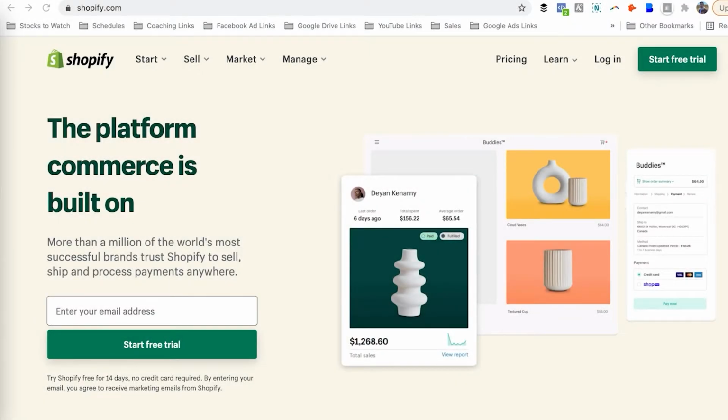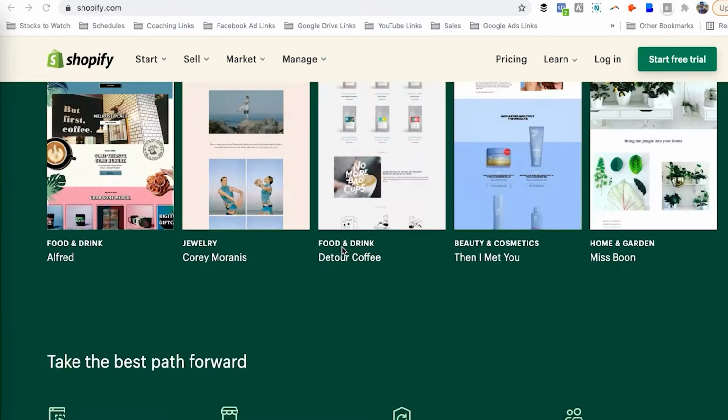Okay, so today's platform that we are going to be talking about is Shopify. Now, there are a lot of different e-commerce platforms out there. There is Shopify, there is Magento, there is WordPress plus WooCommerce, there is Wix, right? Squarespace, etc. There are so many different platforms out there. One of the reasons why I like Shopify, not only is that I think they have a lot of great themes and options to choose from, but also their dashboard is just really easy to use.